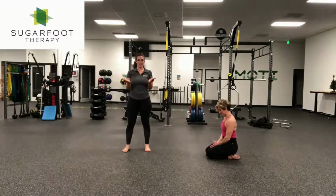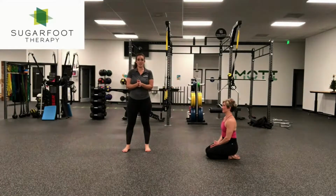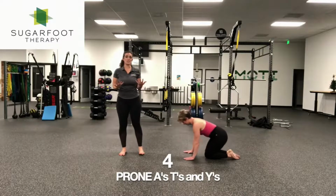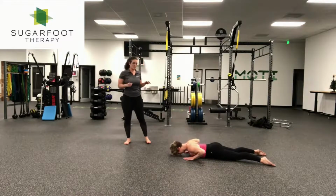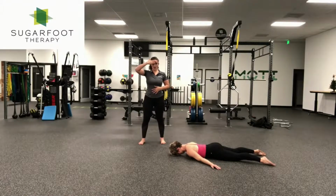So our fourth exercise, we are going to do a shoulder stability movement here. So this one we call prone A's, T's, and Y's. So we're going to transition through these 3 different positions, and we're going to be working a lot of the muscles in our back and near our shoulder blade. So with this, you want to lay on your stomachs. You're going to push your forehead down into the floor.